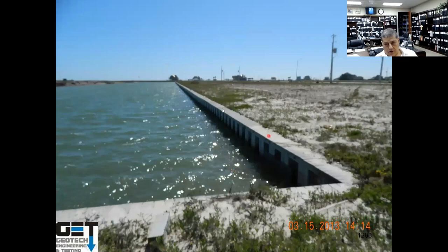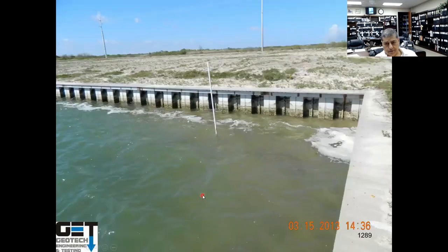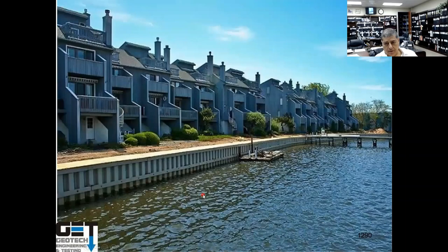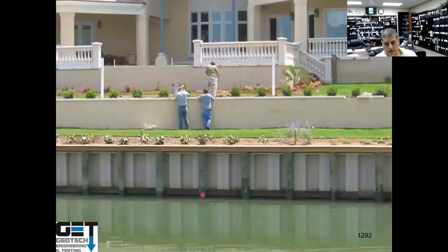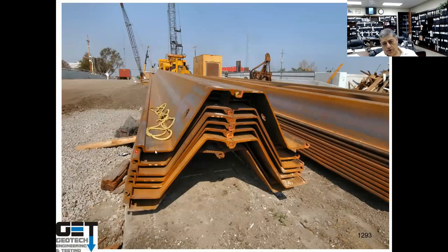These are sheet pile walls along Galveston Bay. Condominiums. Sheet pile walls are shaped like this to give them high moments of inertia.